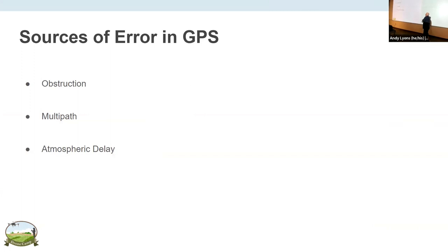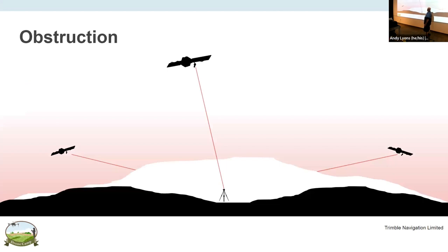So I told you some GPS units know where they are very well, and some aren't so good at knowing where they are, but all of them to varying degrees are subject to uncertainty or error. And the main causes for that are obstruction, multipath, and atmospheric delay. So to define those just real quickly. Next, please. Obstruction just means there's something in between you and the satellite. And it may be there all the time, meaning you can't see the satellite at all, or it may be intermittent and causing you to have a satellite and not have a satellite. And that can cause error in your readings. Next, please.